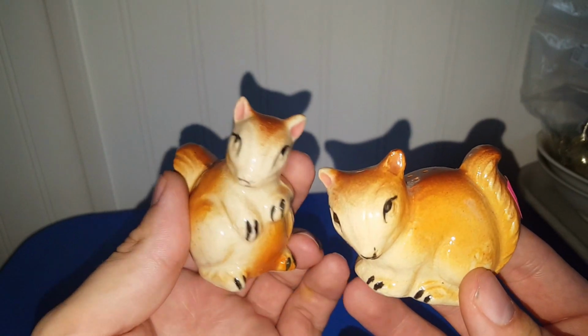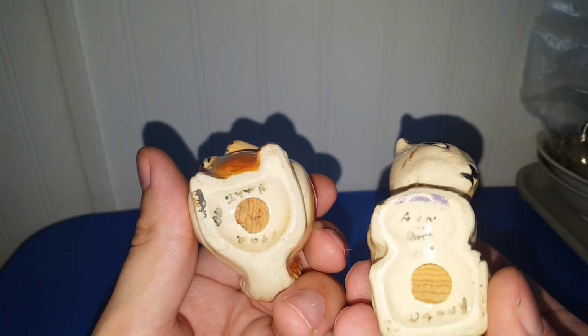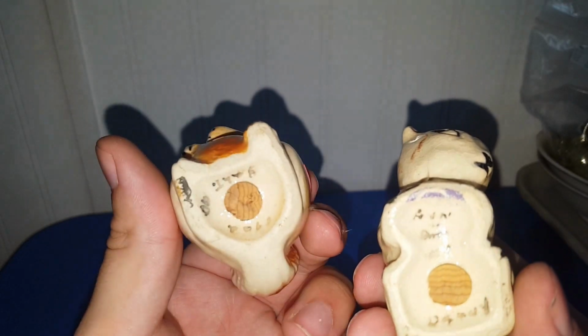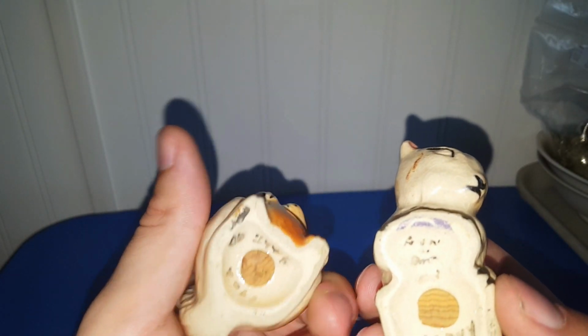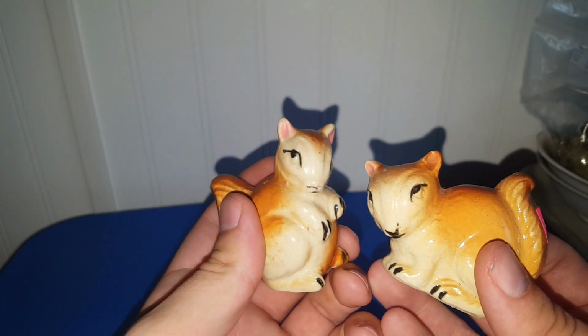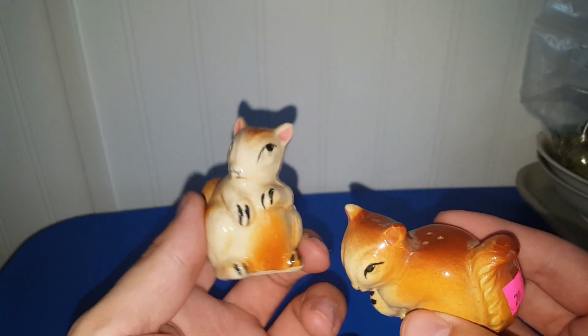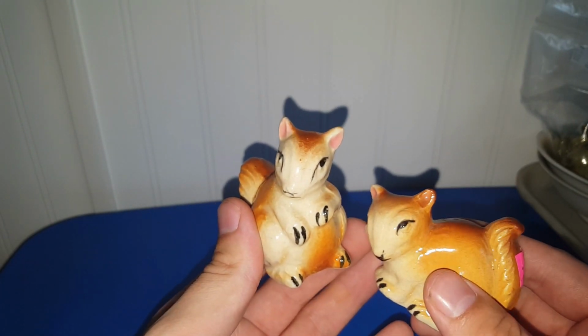I got some squirrel salt and pepper shakers for $3. Both have their stoppers. I thought they were marked Japan. Oh, there's a marking right there. So these are Japan. Very cute, very pudgy little squirrels. I think those will do really well on a live sale.